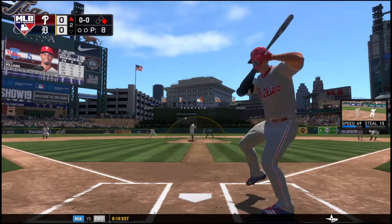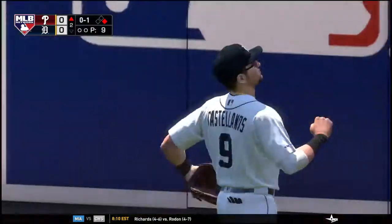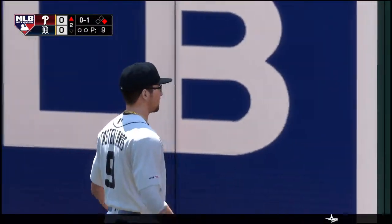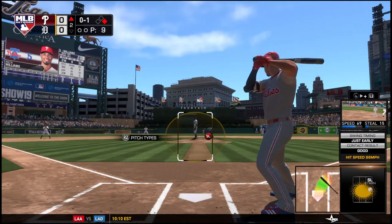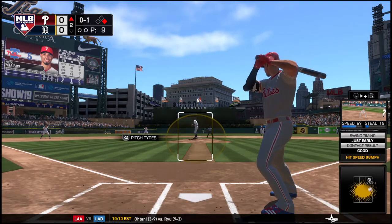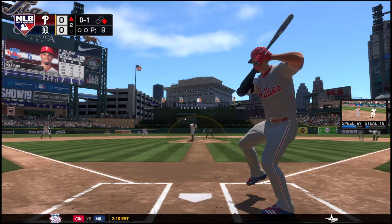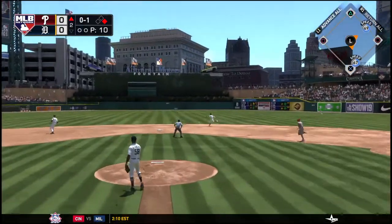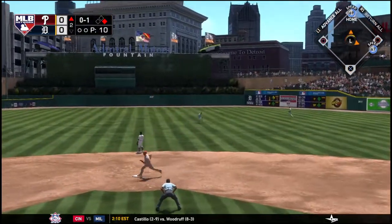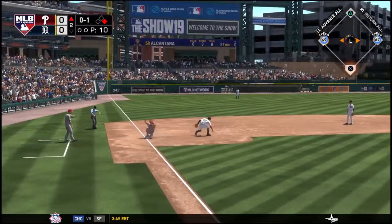From the stretch, here's the pitch. Well struck down the right field line. And that is off the wall, but in foul territory. Foul ball. Drilled right back up the middle. And that's through into center. So the first 2 have reached here to start the second.